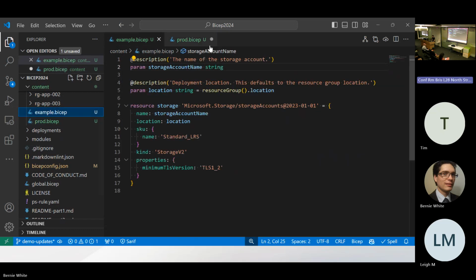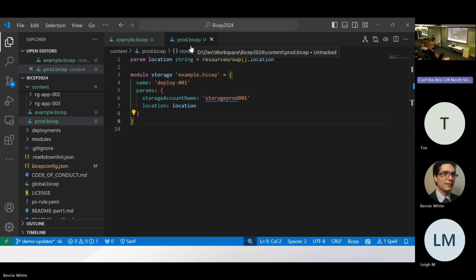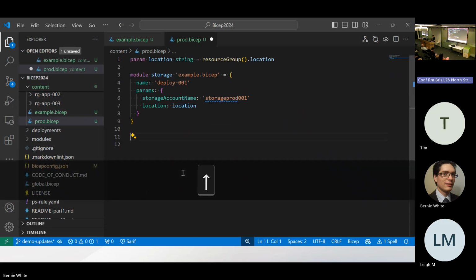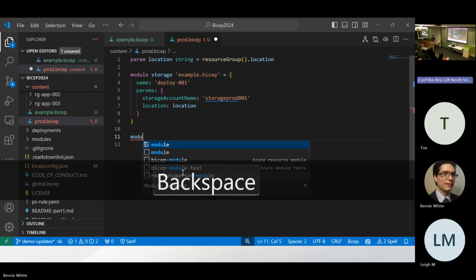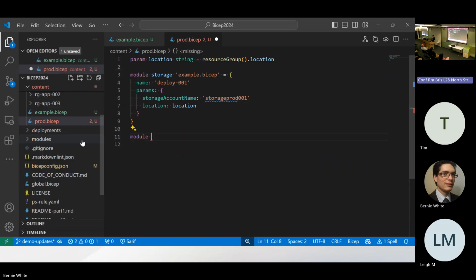There's also a special type of file as well. When we use a deployment like this, it actually allows us to pull in multiple resources at the same time. So even though example is reusable, we could also have other resources that are usable as well. So if we go ahead and type in module, I have a set of some modules here that I've already built.